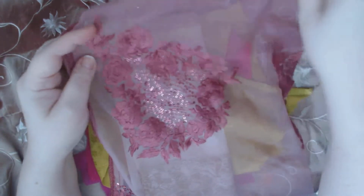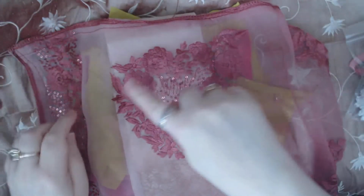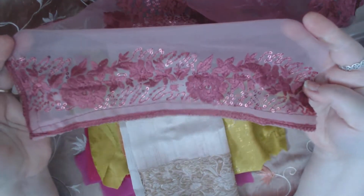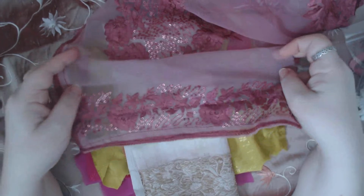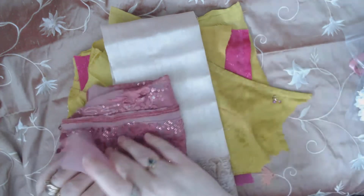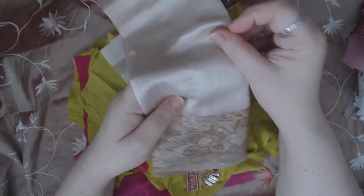And then, this piece is amazing. Look at this. This is a part of a sari. This reminds me of a heart, so I may do a project with that very soon because the color is absolutely stunning. And then you have this on the edge. It's so beautiful. I love this. I wish I had bought 2 pieces of that. That's just gorgeous.